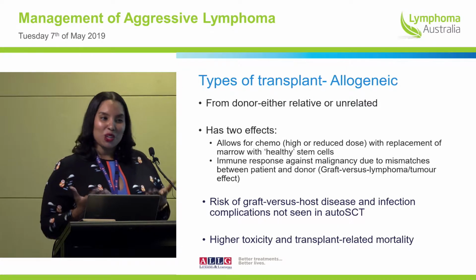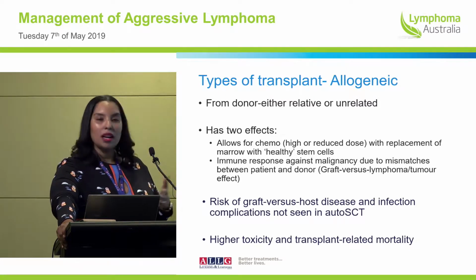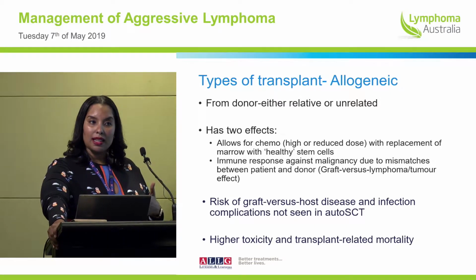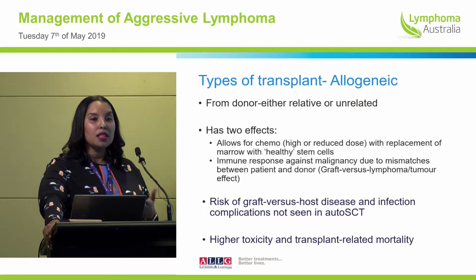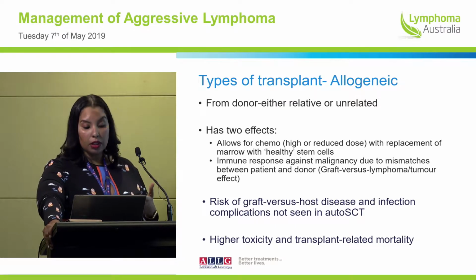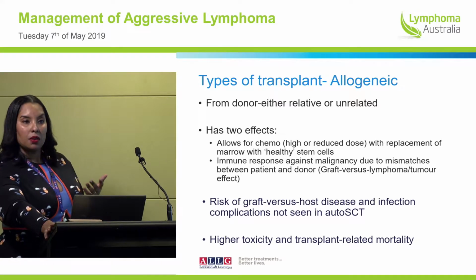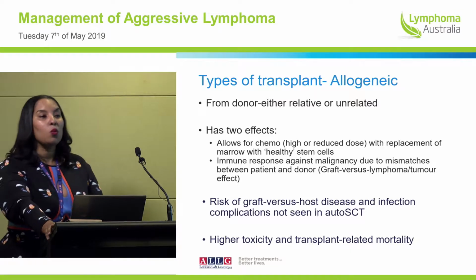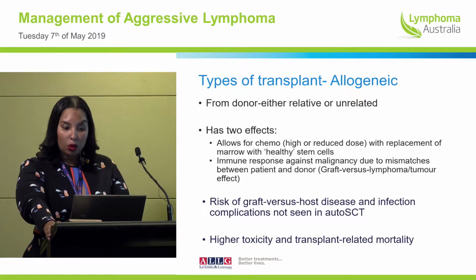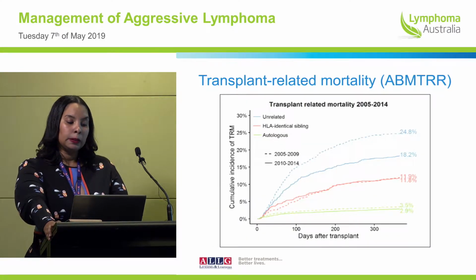That's why it's a very specialist type oriented procedure, and it requires a lot of hospitalization. It takes a long time to be in hospital, to get out from hospital. It takes a lot of visits to make sure that patients are monitored very closely. And so the toxicity from the transplant is quite significant. It's improved over time, but it is significant enough that one has to ask themselves whether they're prepared to go through a procedure like that. And so there's a lot of counseling that goes beforehand when we decide to do allogeneic stem cell transplant.